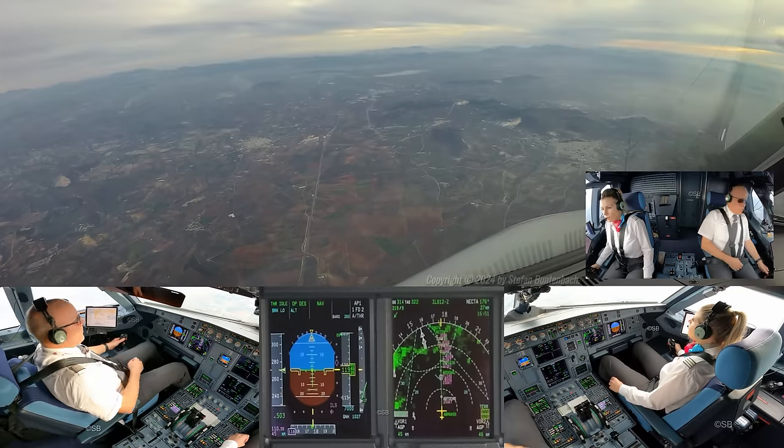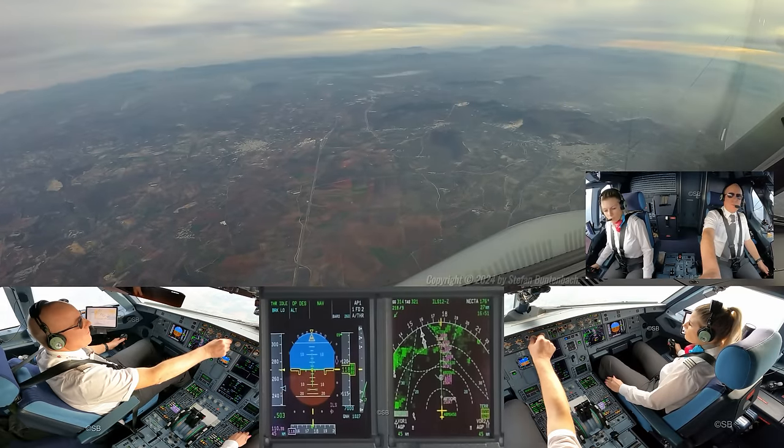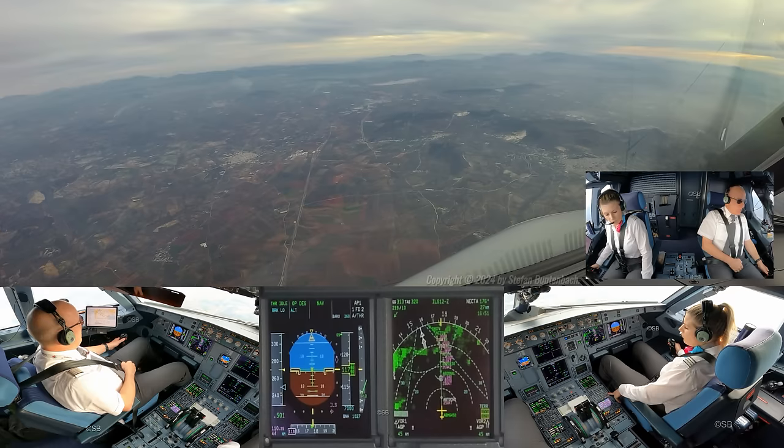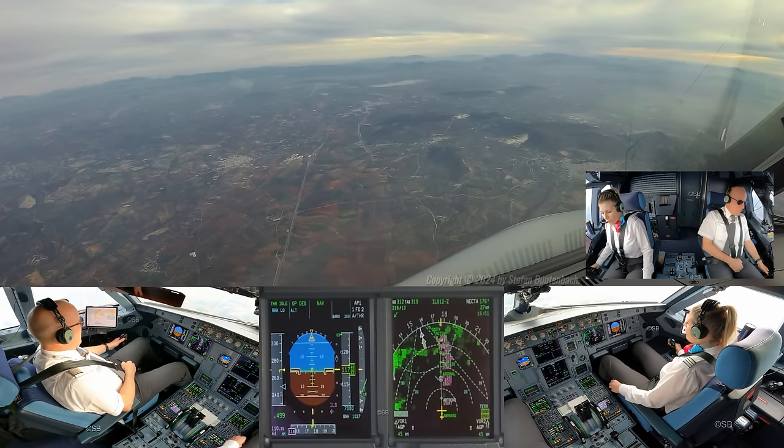Alternate Sevilla is good too, but I think we can do another approach for the other runway if we need to, if this runway is not available, so we can take runway 13.